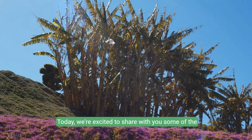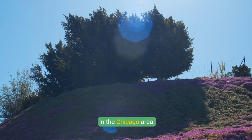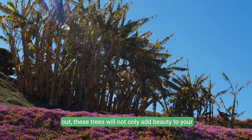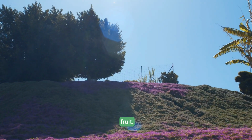Today we're excited to share with you some of the best fruit trees you can grow right in your backyard in the Chicago area. Whether you're a seasoned gardener or just starting out, these trees will not only add beauty to your landscape, but also provide you with delicious fresh fruit.